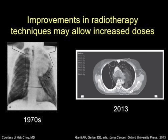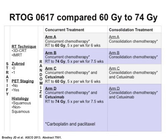This study was presented by Dr. Jeff Bradley from the RTOG. Originally, this clinical trial had 2 arms. These are all stage 3 non-small cell lung cancer patients who have not been treated previously. And they all get thoracic radiation with concurrent chemotherapy, a regimen of carboplatin and paclitaxel. One arm was standard dose of 60 gray, 5 times per week, Monday through Friday, for 6 weeks. The other arm had the same chemotherapy, but a higher radiation dose than we do normally. This lasted about 7.5 weeks.